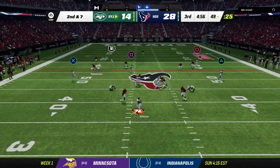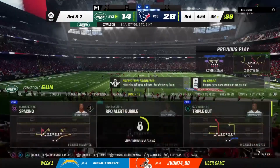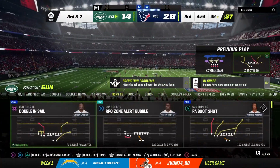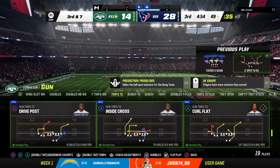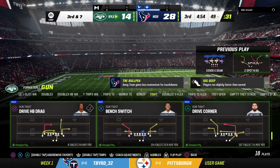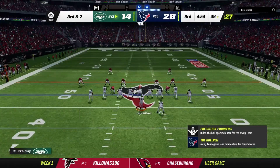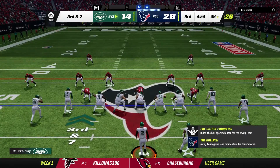Here's Wilson. And that is going to be incomplete as he led him a bit too much. They certainly thought he had an open look beyond the first down marker to his receiver, but they just couldn't connect, and that will send them back to the drawing board. This offense in desperate need of a conversion as they come up on 3rd down.